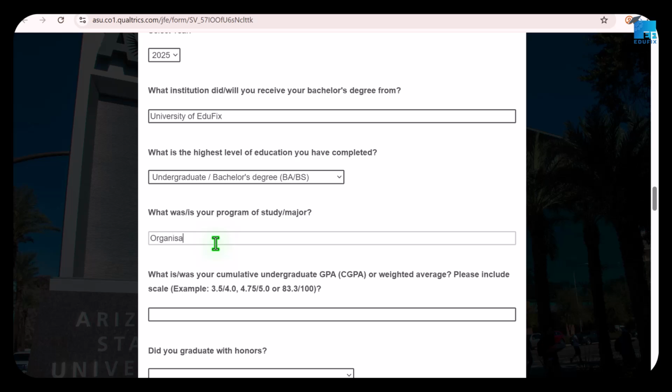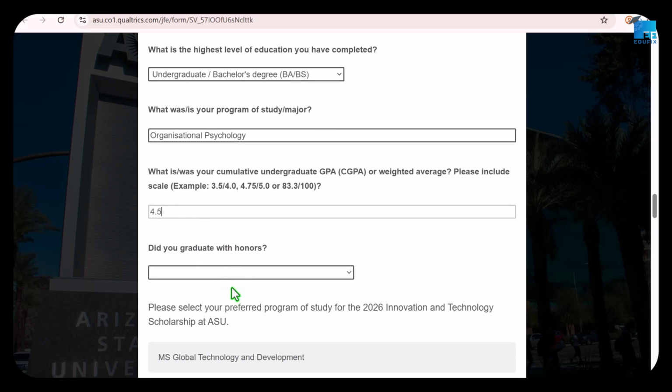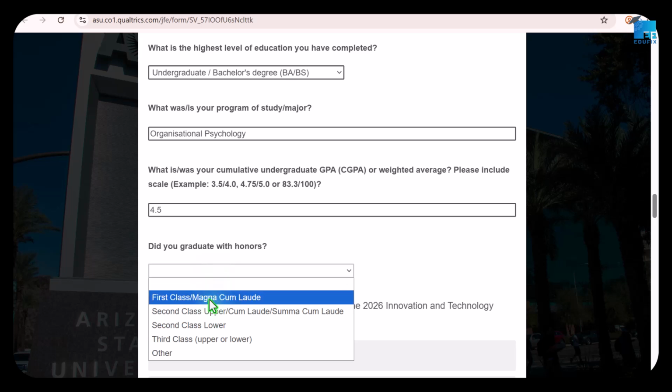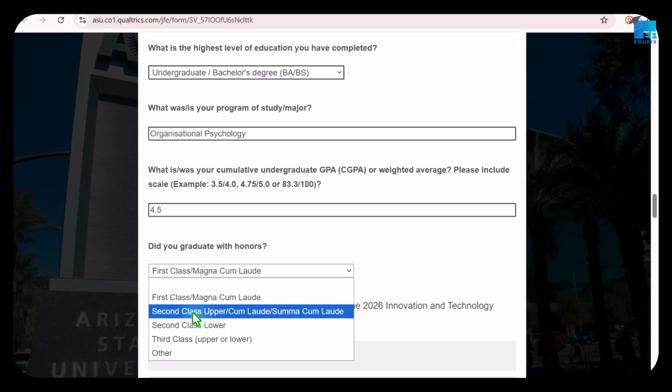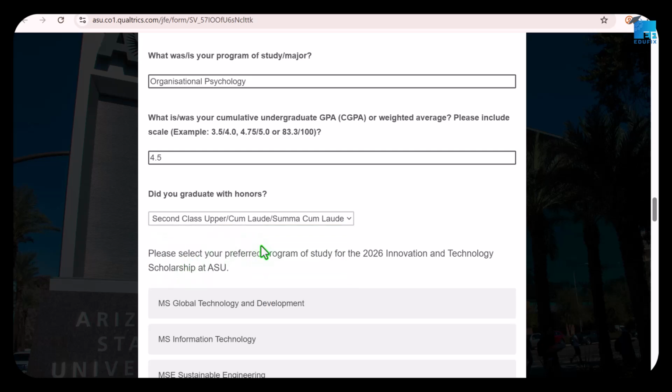Organizational psychology. What was your cumulative CGPA? 4.5. Did you graduate with honors? Yes. If it's a second class, you click on that. So just take a look at it carefully before you click, right?